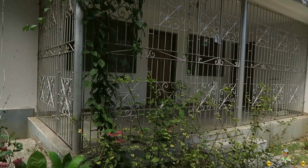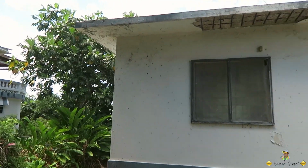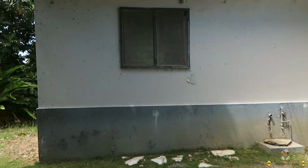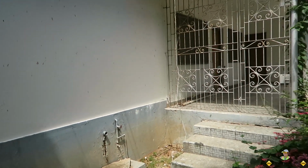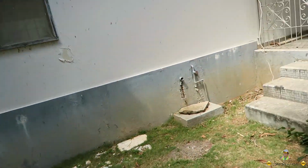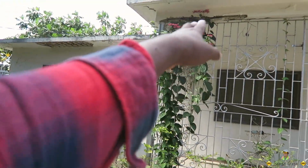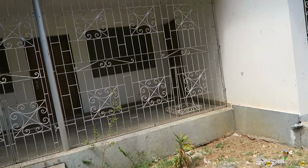I will see. Oh guys, this is the unit. I don't know how many bedrooms, no information on it as yet. I was just told to come have a look at it and see what the potential of this unit is. So far, based on the outside, we are seeing that it is in deplorable condition. A whole heap of rebar exposed.